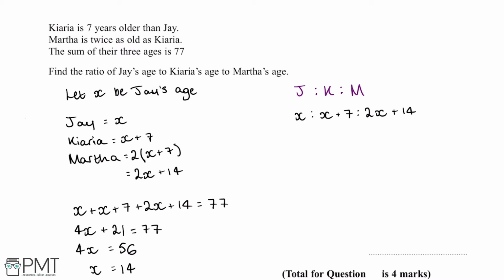So we get 14 to 14 plus 7 to 2 multiplied by 14 plus 14. Now if we simplify this down, we get 14 to 21, and then 2 multiplied by 14 is 28 plus 14, giving us 42.